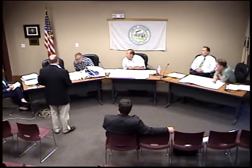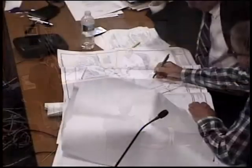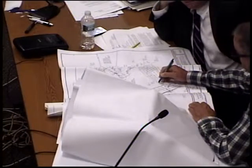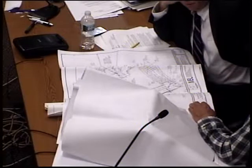Yeah, that's not that steep. I mean, what scale is this plan? The scale of the plan is 20. So you're dropping 1 foot in 70, 80 feet. That's not steep. No, that's not my point.